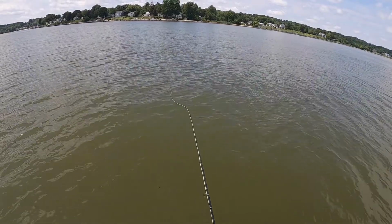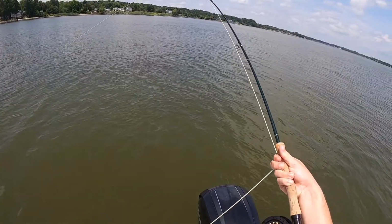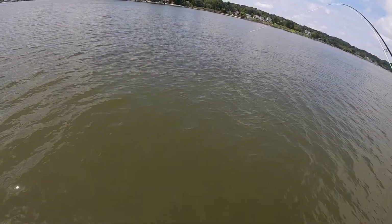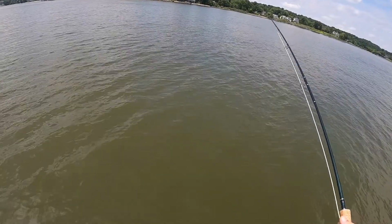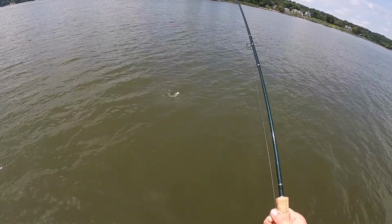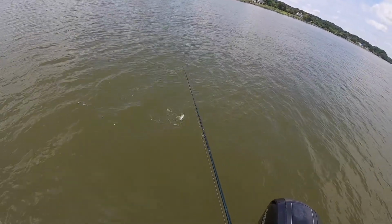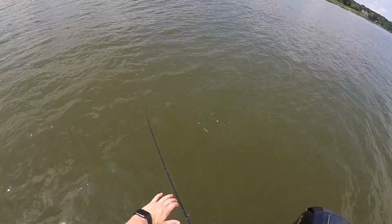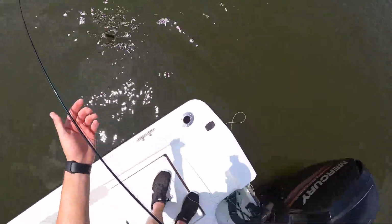If I don't get a fish on this cast, I'm gonna, oh! Mid talking about whether I get a fish or not. Would you look at that? That feels like another rock. Oh, that might be a perch. Nah, tiny rockfish. All right, look at that though. Absolutely killing them out here right now.